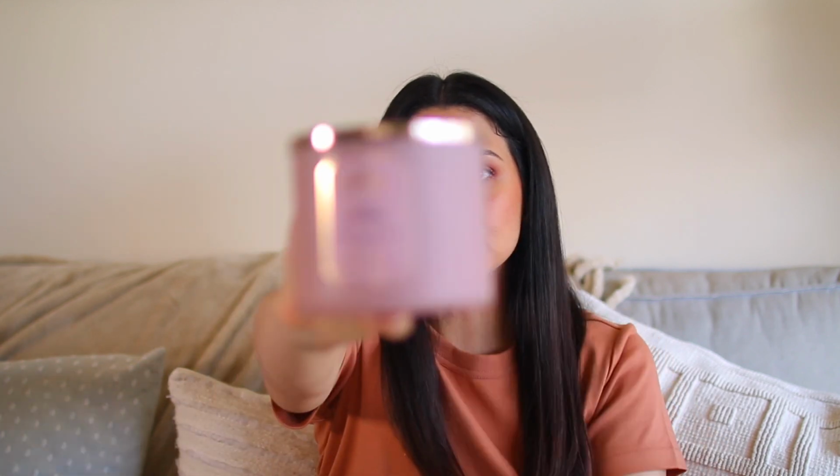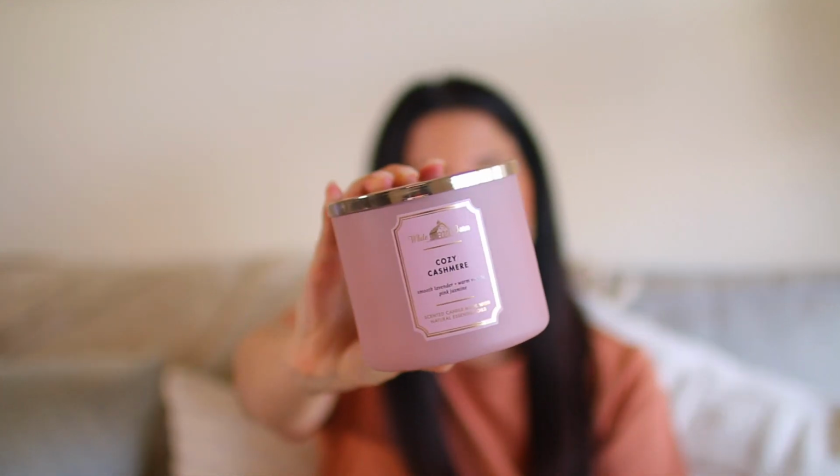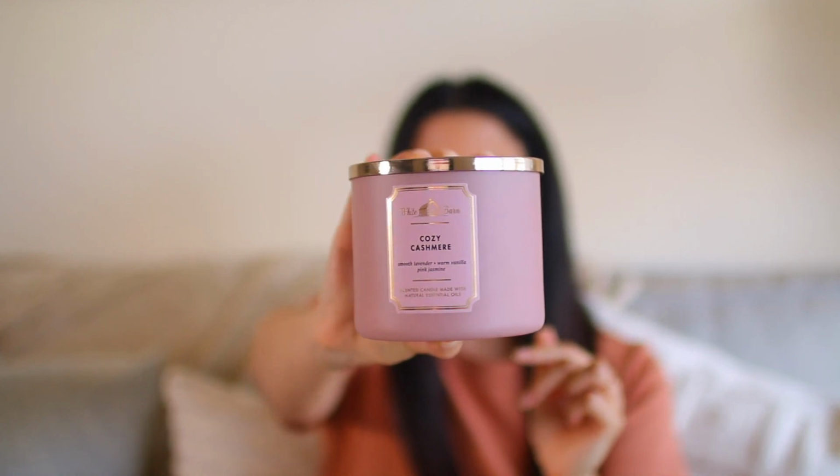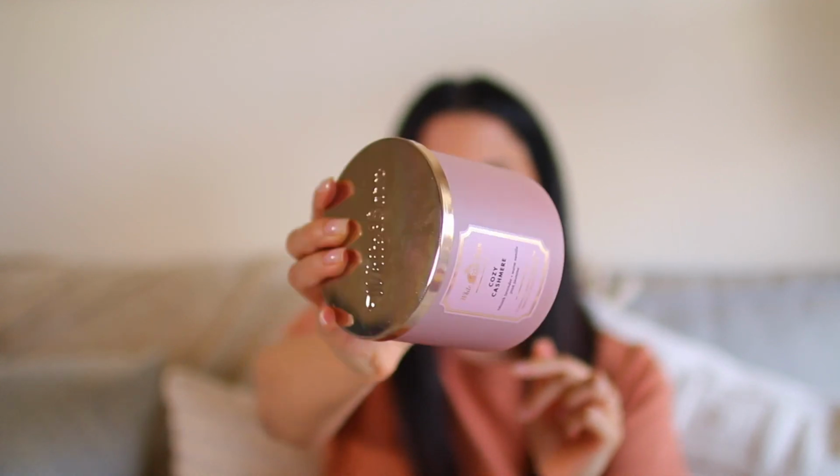And then the final fragrance I picked up was Cozy Cashmere. Love the color of this. This has got to be some of my favorite packaging this year. This kind of dusty mauve color I think is so pretty. And then you have the gold lid on there. Sorry for all the fingerprints. But yeah, that is what she looks like.